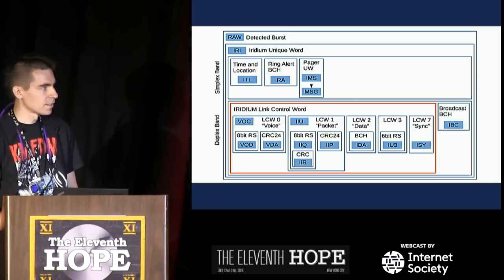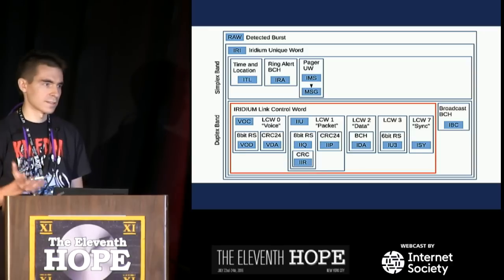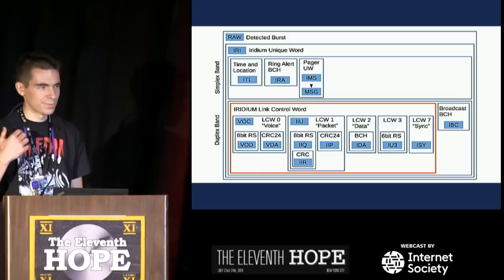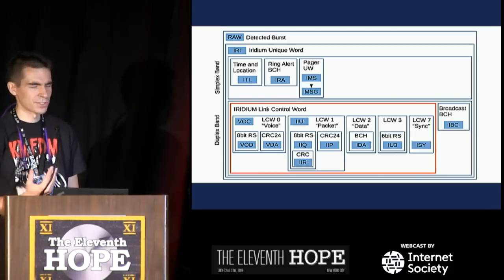Then voice. There's different types of voice also. There's standard voice, that's an MB codec, and then there's specially encoded voice, and also voice frames which contain data.